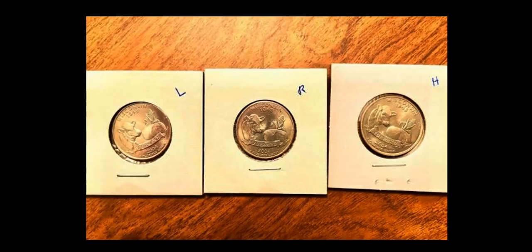All right, so we have a set of three Wisconsin quarters. These are all 2004 D Denver minted Wisconsins, and this seller sold a set of the leaf variant. Now these pictures are hard to tell, but I got in a little closer from the auction, and sure enough, it has a low leaf, a high leaf, and the regular type. So the winner of this auction received all three coins, which is cool.